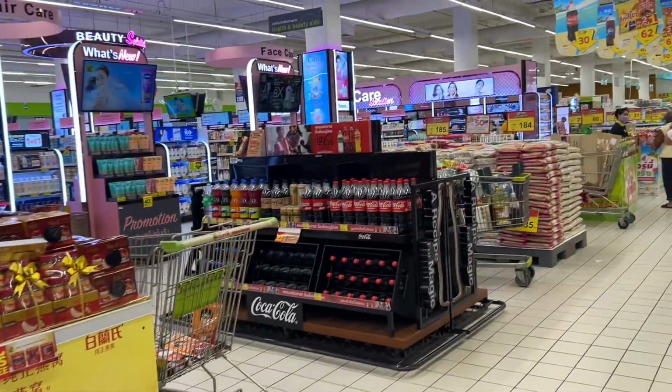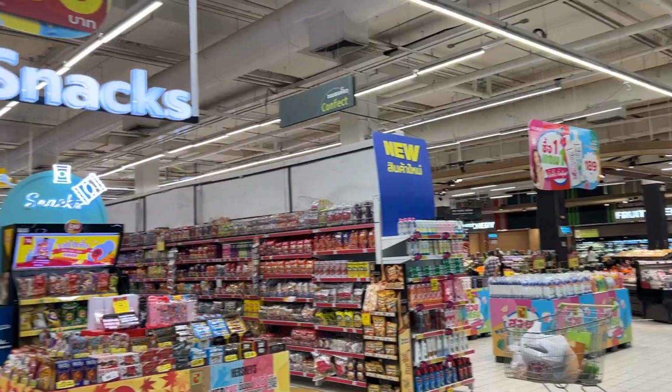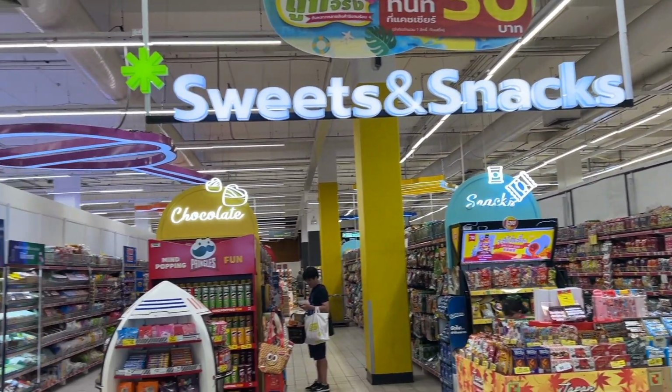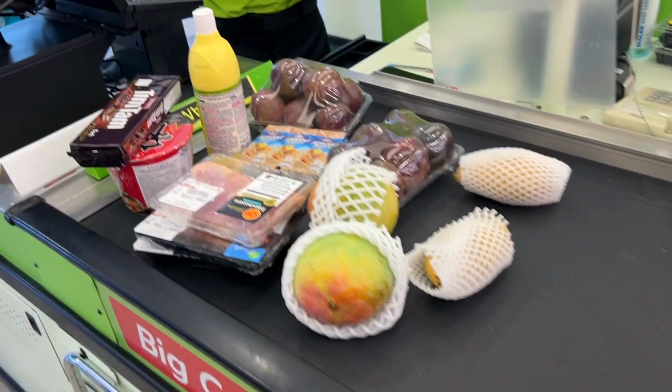And then there's another grocery store called Tops. This one is kind of known as the foreigner store. Again, higher prices, but still not as expensive as shopping back home.